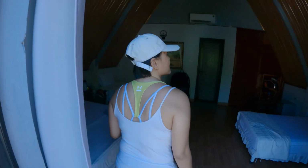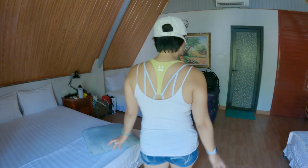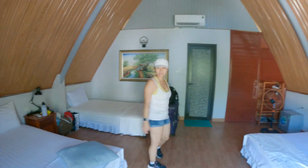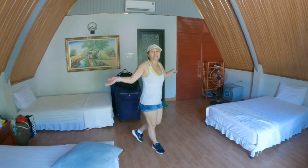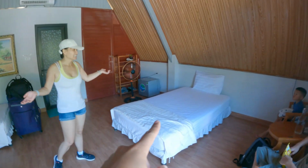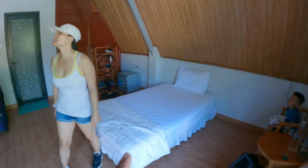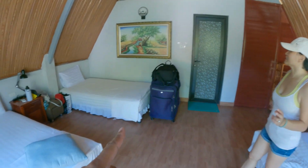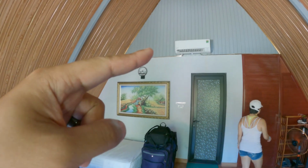It does have AC. It's extremely cool right now. So we did get a free bed, so both kids have their own beds, and then we have our beds. You get two seats, accompanying chairs. And you do have a mini split.